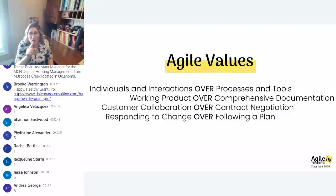These are the 4 values that those individuals agreed on. They said, this is what we have in common. Not which one's better, not which one works best in which situation, not which tool. No. They said, this is what our commonality is, these 4 values.